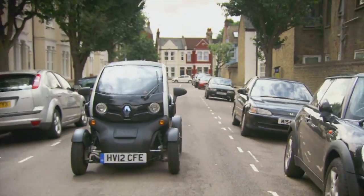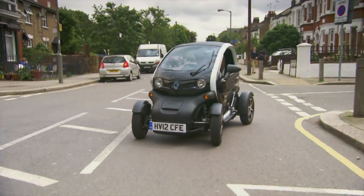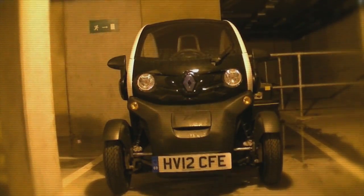Most electric cars are expensive because of the cost of their batteries. The Twizy is cheap because you just rent the battery for about £45 a month. They have a range of 60 miles and take 3.5 hours to recharge at a cost of £1, assuming you can find a plug. Can you believe it? This block of flats, 5 years old, and there are no plugs visible. That's incredible.